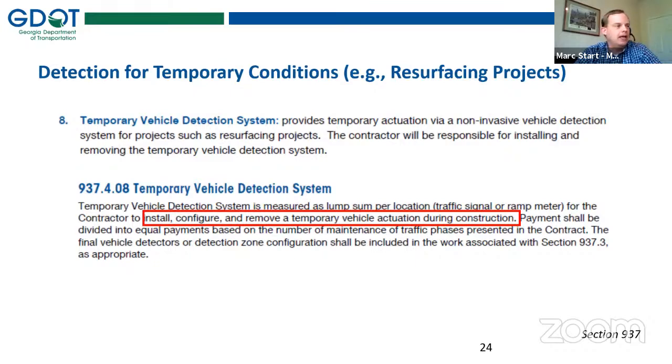And in order to accommodate that, the designer would have to say, here's the phases at the particular intersection for which we are saying we need to have detection all the time. Contractor, here's your pay item for providing that service from installation to removal, which means this detection system remains owned by the contractor. They're simply facilitating temporary detection as required. So those are two pay items we hope help the industry to be a little more intensive when it comes to providing detection during construction.